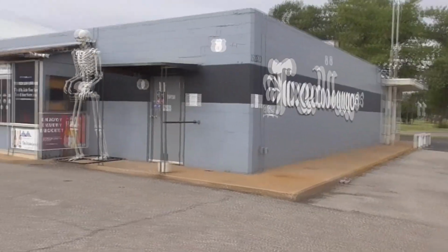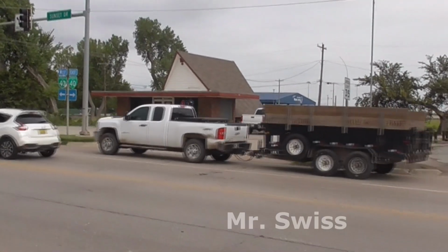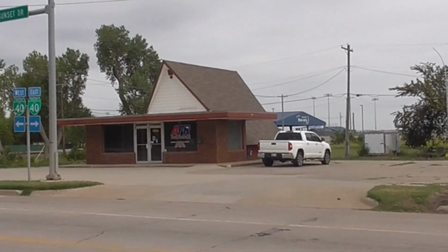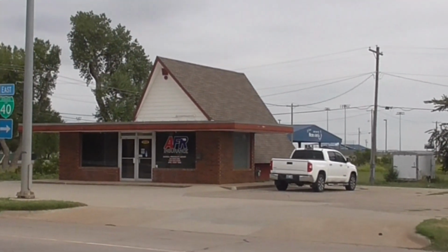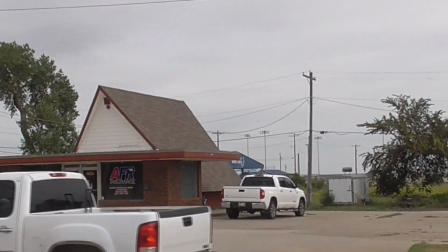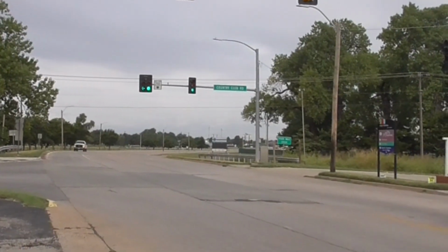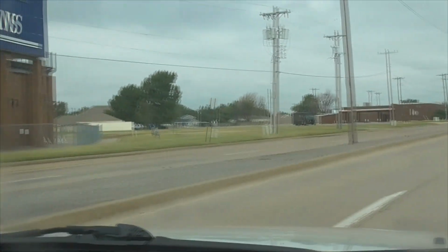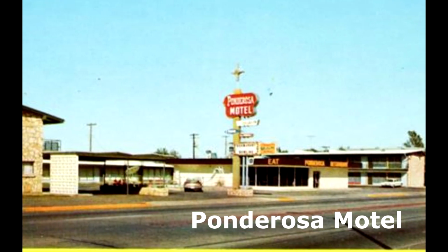Hey, we got the Tuxedo Lounge. Skeleton on front. Over here, that cool building, it's another one of our Mr. Swiss drive-thrus, hamburger drive-thru. See the different colors on the roof. The front part there was added on, used to be opened up. Little A-frame, flat roof on top, and then just like a fast food restaurant. Anyway, that's pretty neat. We're gonna head up this way around the curve, further down Sunset. Here we pass the high school, home of the Indians. Up here on the right, that's the old Ponderosa Motel, little two-story complex.